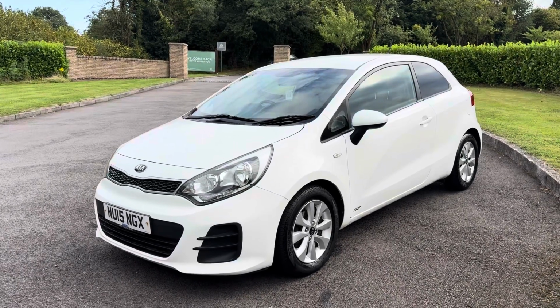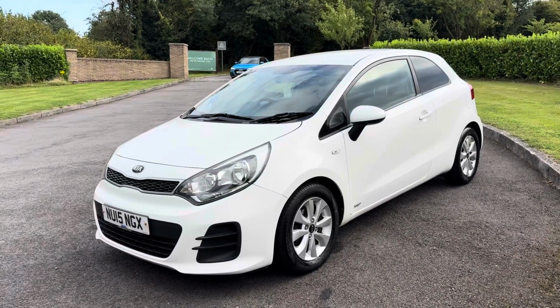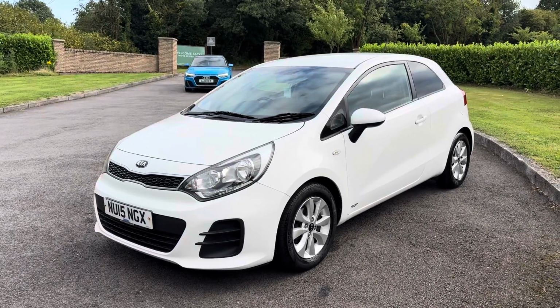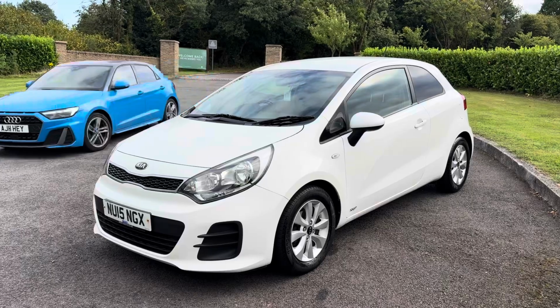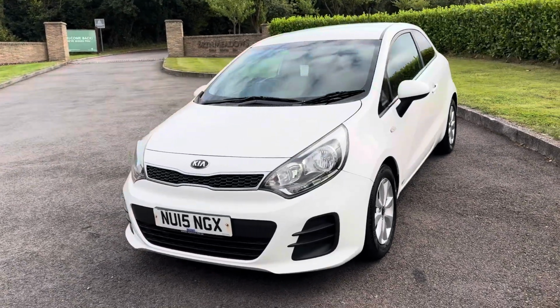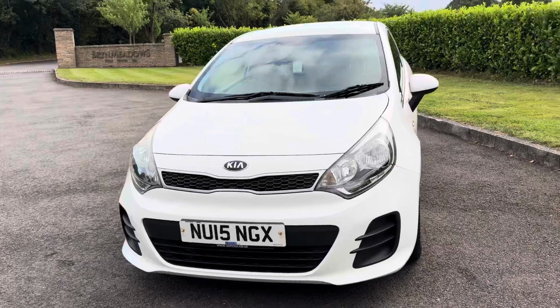Running costs on these are very, very low. It's only £35 a year to tax this car. Insurance is also very cheap, so it's a great car for a first car for people. And also, because it's got low running costs, it will suit just about anyone really, just looking for a reliable and cheap runaround.